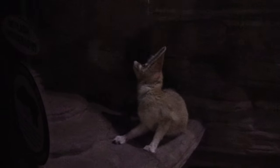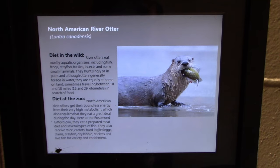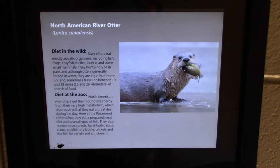Wow. Oh my gosh, how cute. How cute. Oh, got an itch. Oh, so cute and fuzzy. Oh my god. This is really adorable. Really, seriously is. Really cute little animal. That North American river otter.